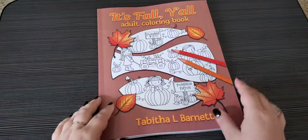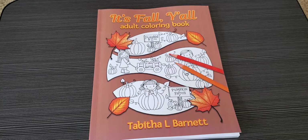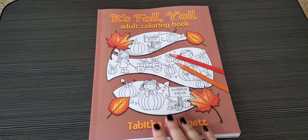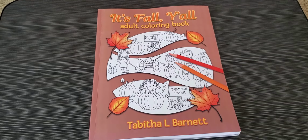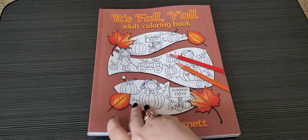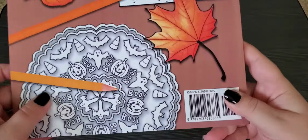Alright, and then the next book I have is It's All Y'all, an adult coloring book by Tabitha L. Barnett. I had this one in my cart for a while, and then I just decided, since I was getting some other holiday books, why not just throw that in there. I'll show you the ISBN number.